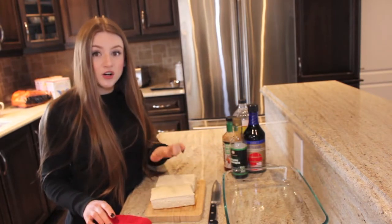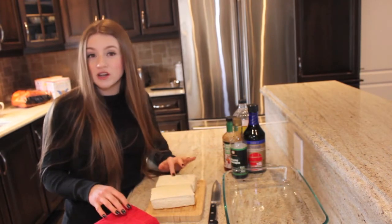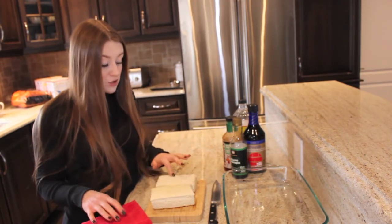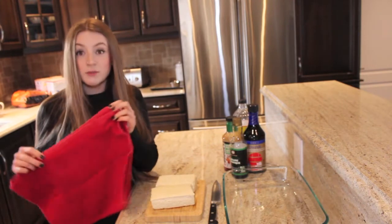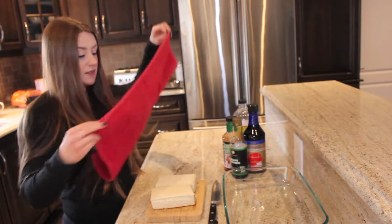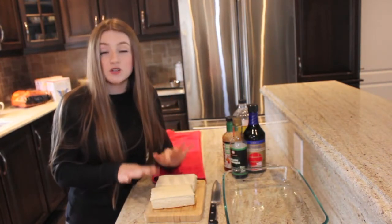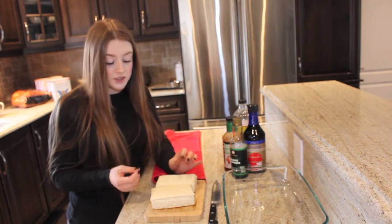So what I have here are 2 blocks of extra firm tofu. So these are by a brand called Soul Cuisine, and it's an organic extra firm tofu. So that's my favorite kind. And I just took them out of the package. So what I have here is a clean tea towel. And before you marinate tofu, you want to try to get as much moisture and as much of the water out of it as possible.